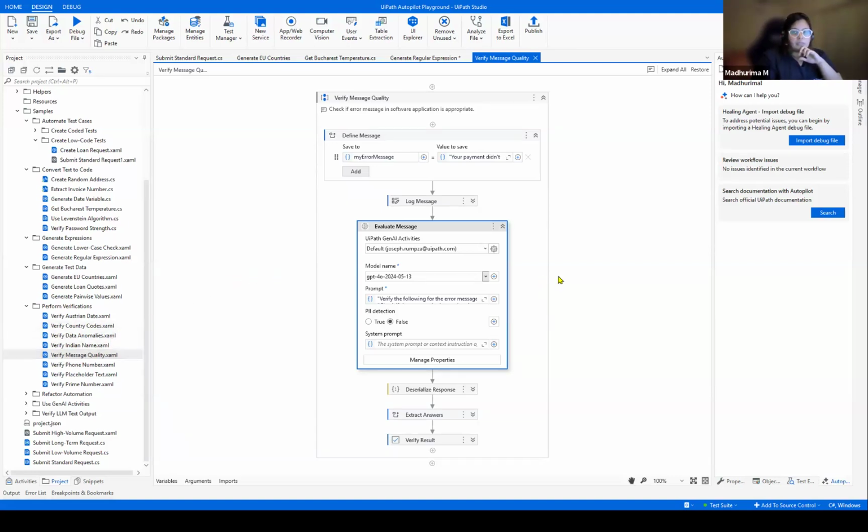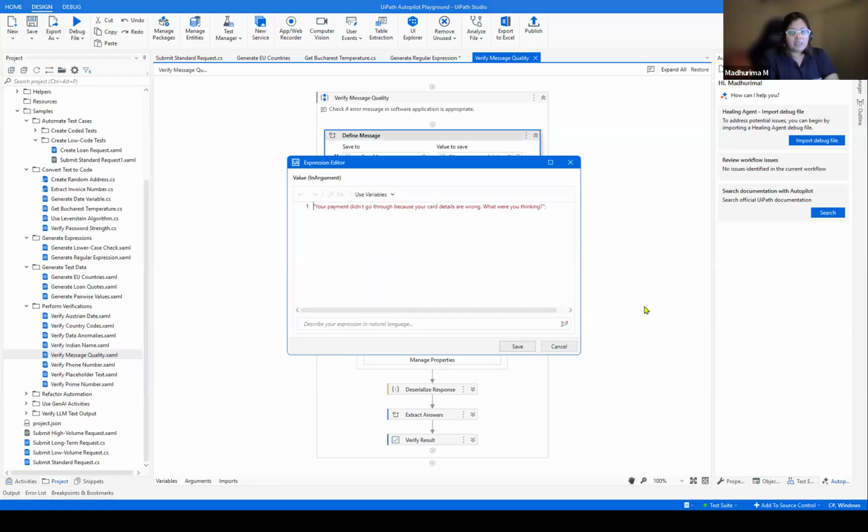So, one of our customers a couple of months ago made us aware of this, that we also wanted verifications which are not only true or false, but also understand the sentiment and the tone of the message, right? For example, imagine that you're fetching an error message from your software application, and this is how it looks: your payment didn't go through because your card details are wrong. What were you thinking? So this is a very weird error message, and someone might get very offended by that. And previously, what we used to do is verify this specific error message exactly and say, okay, this passed or not.